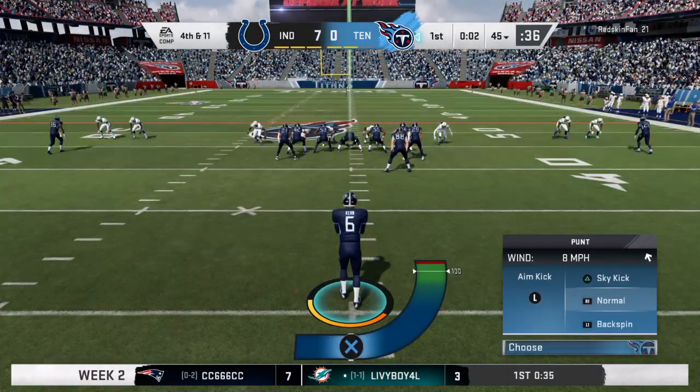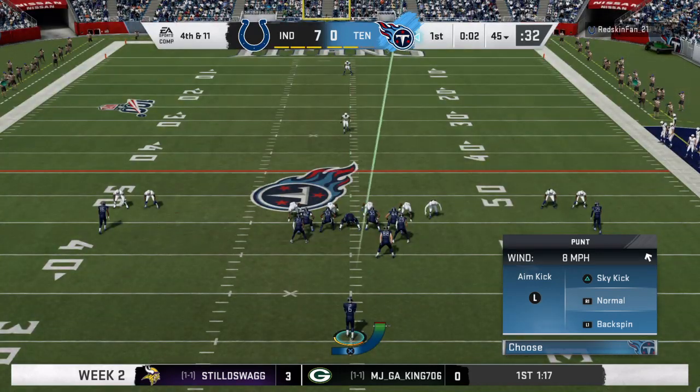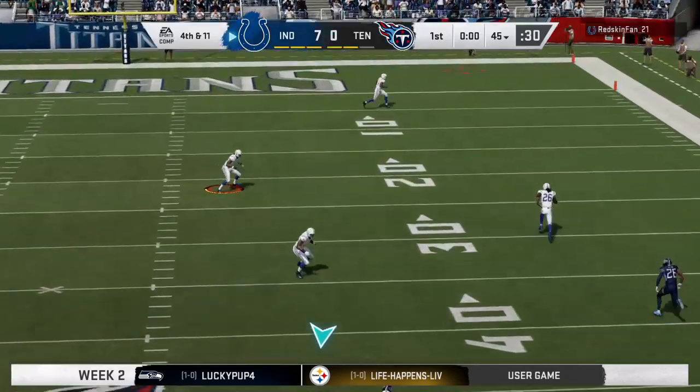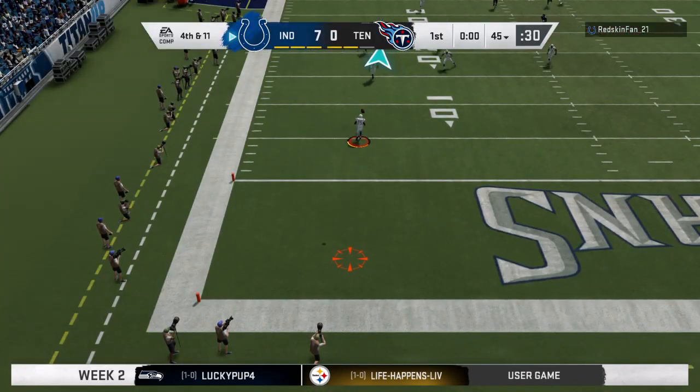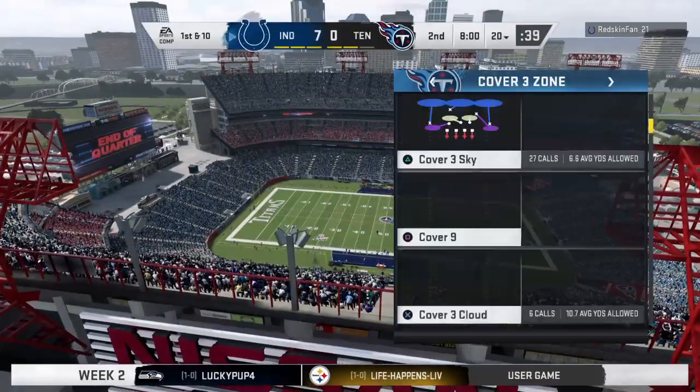On 4th down, here's the AFC Pro Bowl punter the last 2 years. That's Brett Kern to kick it for Tennessee, as he's on to punt for the first time this afternoon. They only punted twice in the win last week as he gets this one away. After one, 7-0 on EA Sports.